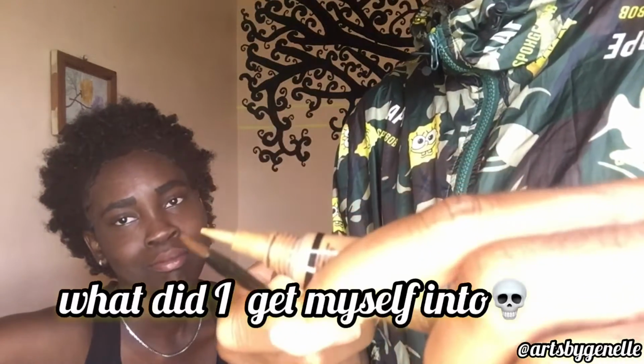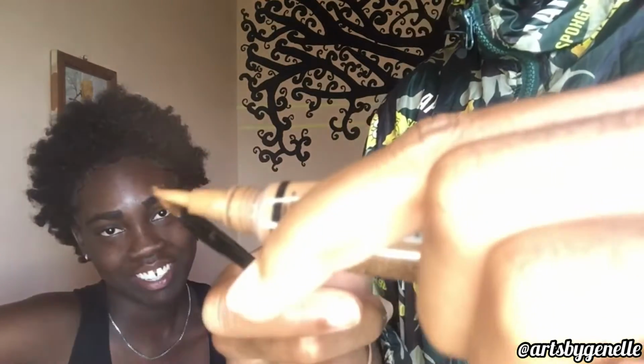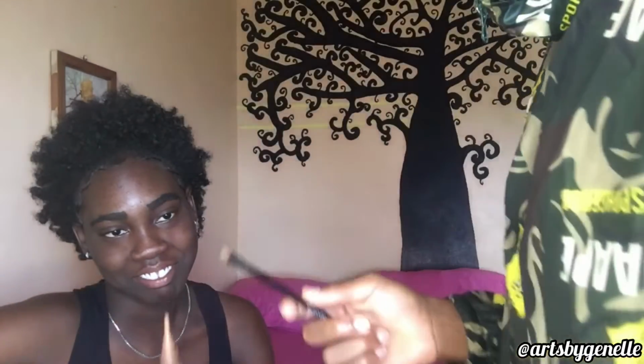What you're gonna do is take the mini tele brush. You're gonna get some eyebrow lip gloss. You're gonna put it on the younger tele brush like this. I'm a professional. You're gonna put it on like this. Now what you're gonna do?